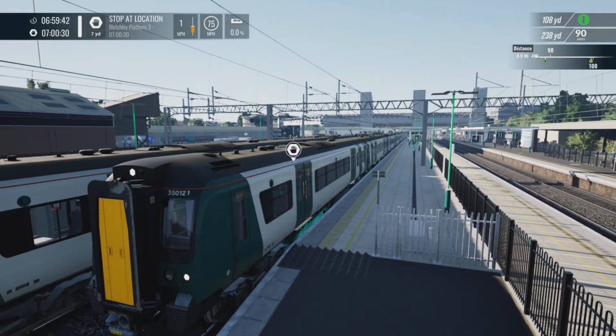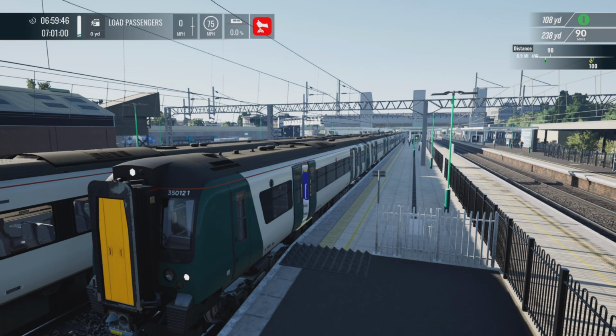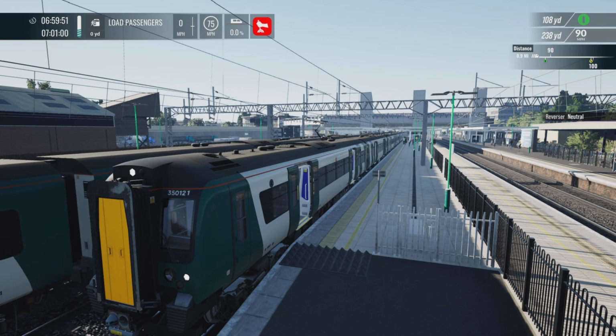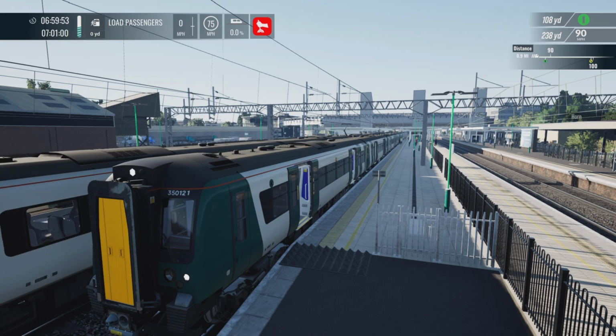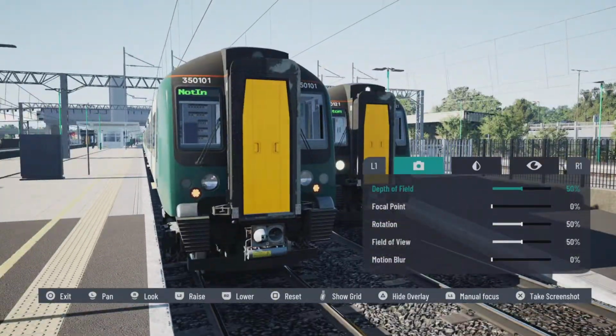Oh, just on the platform this time. So that's back to neutral. Another 350 pulling in. Screenshot chance. Bosh.